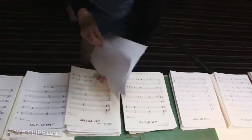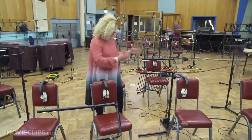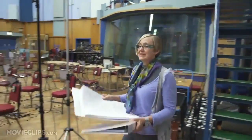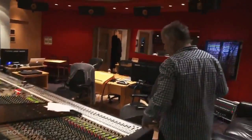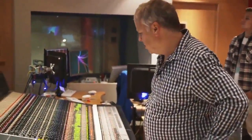The musicians will see the music for the first time. They don't rehearse it or anything like that. They just turn up, the sheet music is in front of them, and they play. This is rather important to make sure these get onto the podium. Here's the control room. It's a real adrenaline rush to be looking out at the orchestra, that we're kind of in control of this fabulous sound.